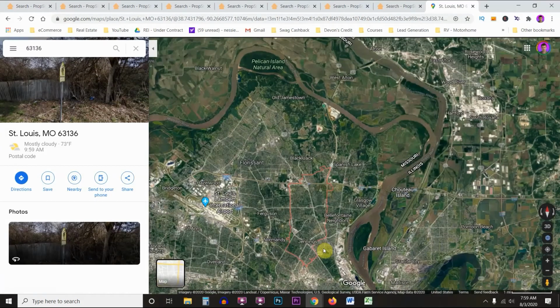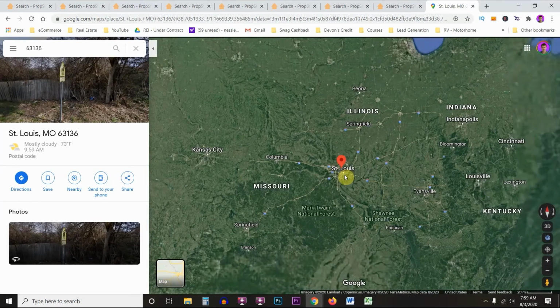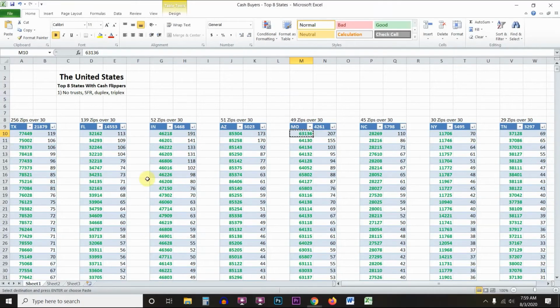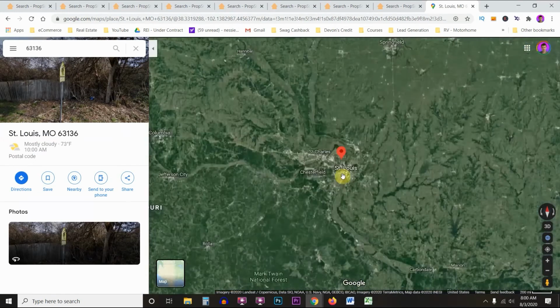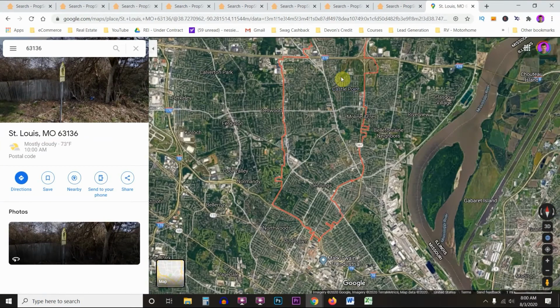St. Louis, Missouri, go figure. I would have never thought to advertise in Missouri, because Missouri sounds like misery. So why would you advertise there? But guess what? It is the top cash buyer transaction zip code in the entire United States. So don't sleep on Missouri. Wow. Okay. So we know that in the United States, in St. Louis, Missouri, we have a new hotbed of transactions happening here.